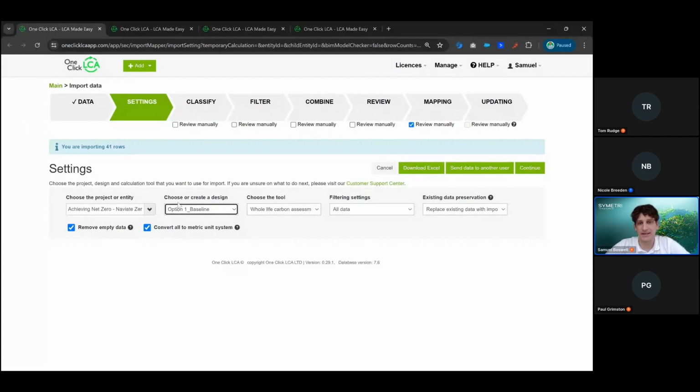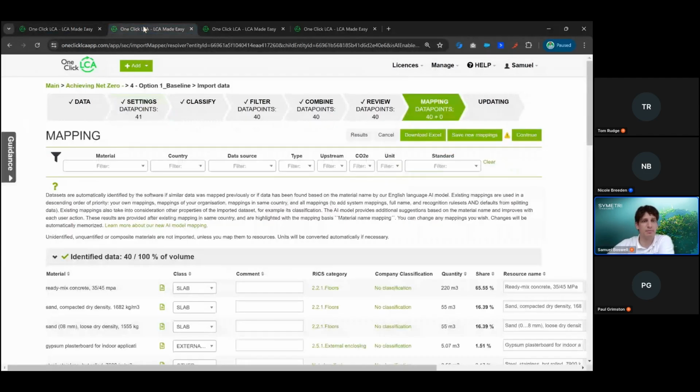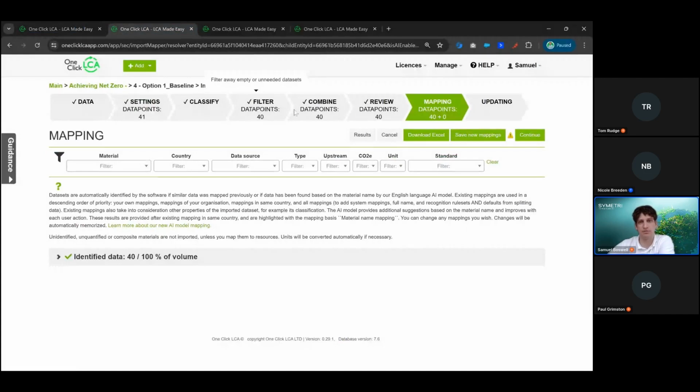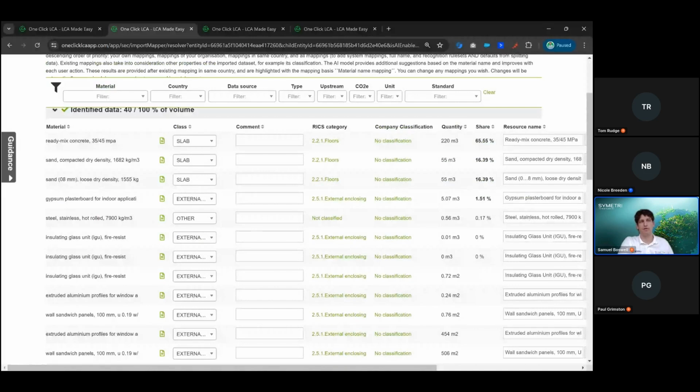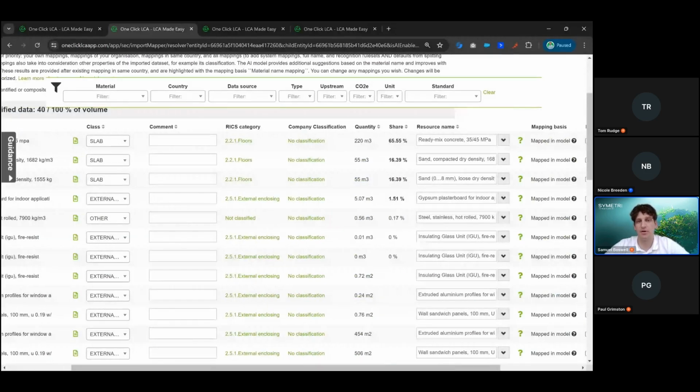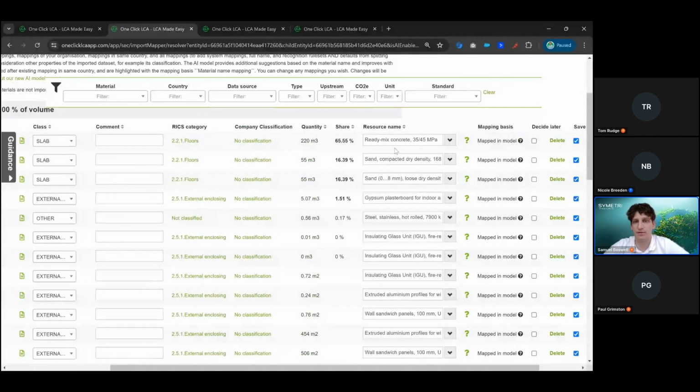And once I've applied the settings that I'm happy with, I would click continue, and it would then bring us to this page here. So you can see it's gone through all of these steps. It's landed on mapping. We've got 40 specific points from the model that we imported. We've got a filter just here. And then below that, you've got the most important part, which is the identified data. And so the first column is showing the material name that was coming from the Naviate plugin. You've then got the class, so what part of the building it's included in. You've also got a RICS category, which is automatically filled in. You can apply a company classification if you have your own classification system. You've got the quantity, the percentage share of the building, but then more importantly, you've got the resource map.